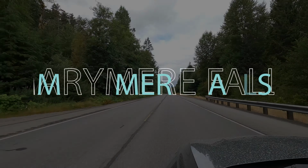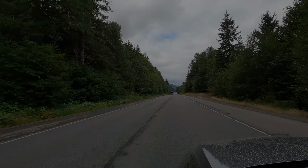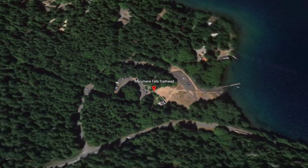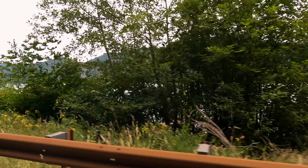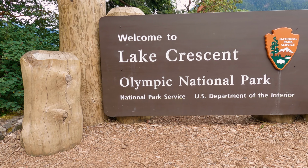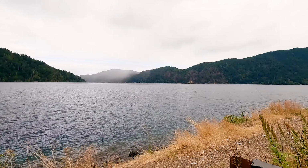After an incredible, thrilling day of wing walking, V and I weren't feeling super ambitious in the hiking department, but we definitely didn't want to miss any of the beauty that Washington has to offer. So we did some research and found a beautiful little waterfall hike called Marymere Falls. This hike is located on the shores of Lake Crescent in Olympic National Park.